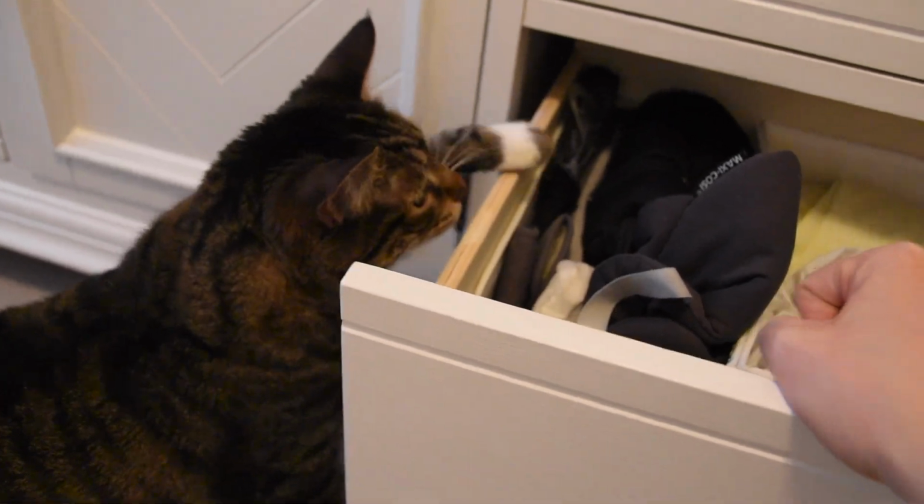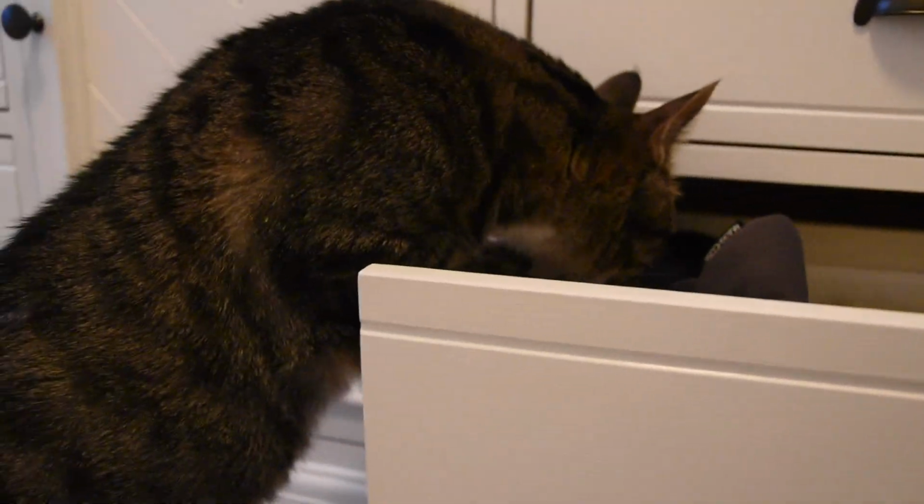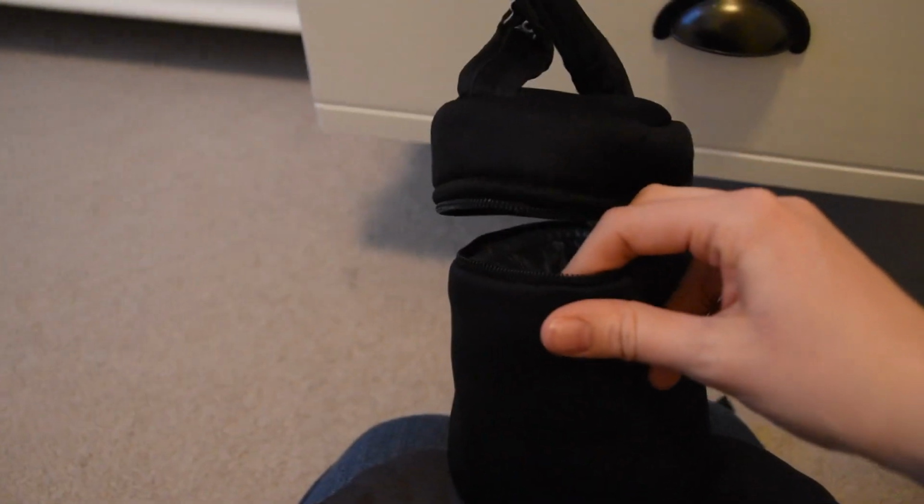What's in there, Charlie? Thank you. Little helper from his car seat. Also from his car seat, little protector pads, insulated bottle bags.